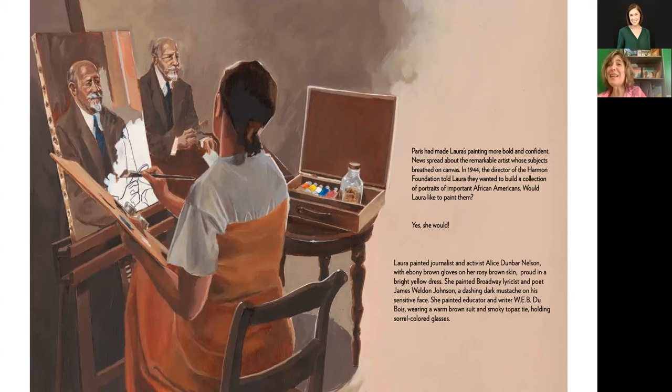Now take just a second to see her painting these paintings. Do you know what? At the end, you're going to see Laura Wheeler Waring's actual paintings. And that is what she painted. But Felicia Marshall is showing it in progress. Another thing I want you to look at, look at Felicia Marshall's illustrations. Look at the colors she uses to paint these illustrations. Do you notice her beautiful shades of brown? Okay.